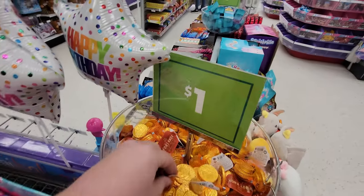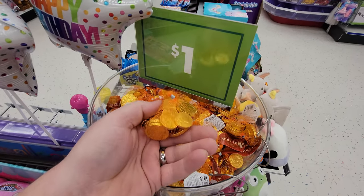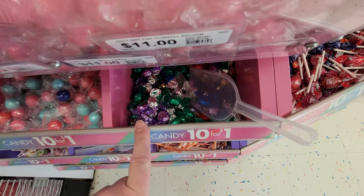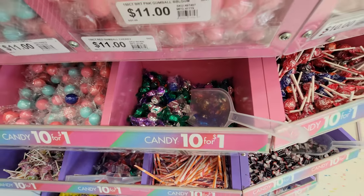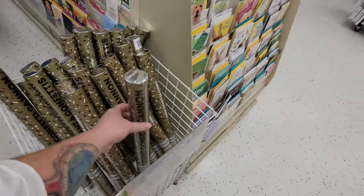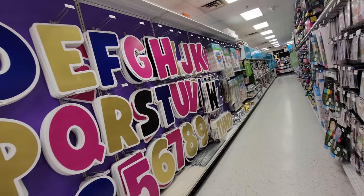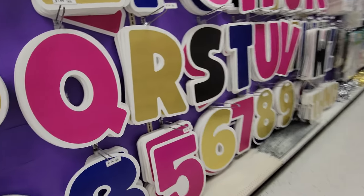Here's more chocolate coins. These are a dollar, and it looks like there might be 10 in there, and these are all different sizes. So here's candy that's individually wrapped in like shiny wrapping. You could use those for your diamonds and jewels. Oh crap, we even have legit pirate confetti cannons. Oh my gosh, guys, look at this. We have giant letters in case you wanted to spell something for your pirate party, or you could just buy one giant R there.